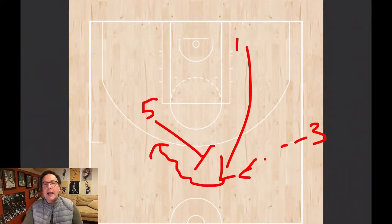So as soon as the one catches the ball, don't give the defender a chance. Boom, you're getting into a pick and roll out top, spread floor. Great way to run that too. So that's another good point. Great point, Tail Dog. So let's see here.